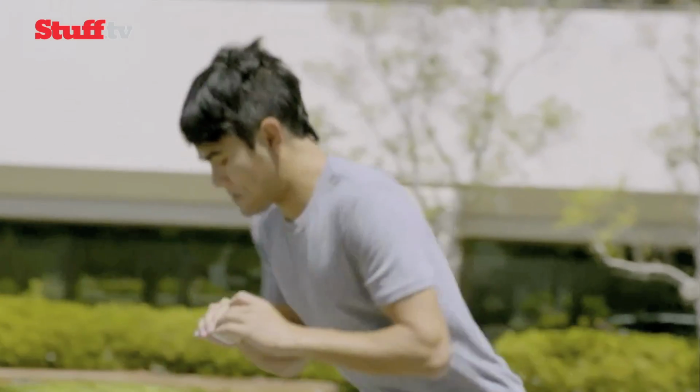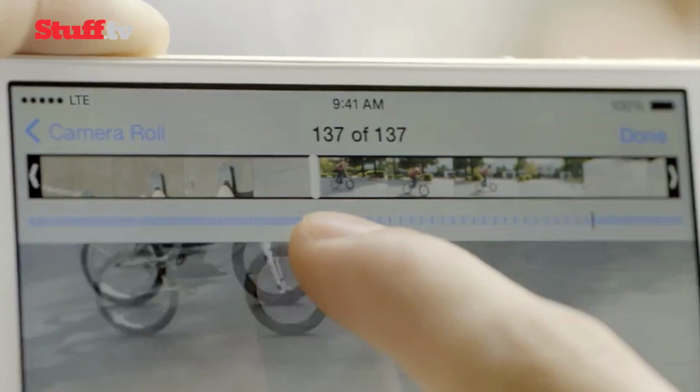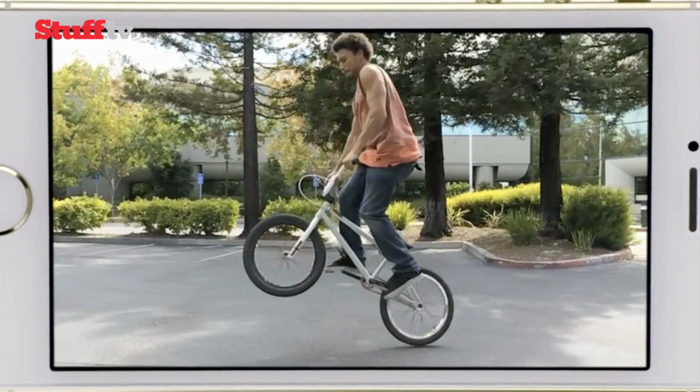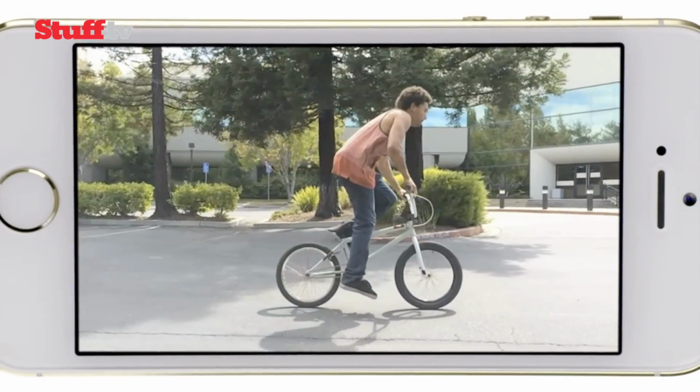And now you can expect slow-motion video. Yes, the 5S can now capture up to 120 frames per second at 720p resolution. The best bit is, Apple has built-in editing features that allow any video to have portions slowed down by dragging start and end points underneath your video timeline.